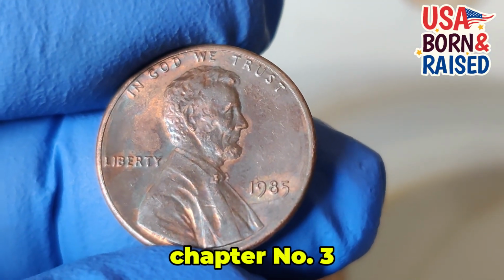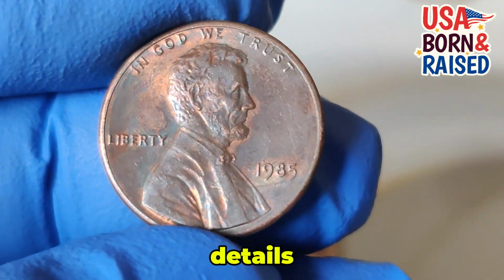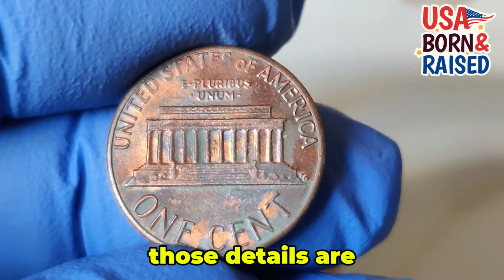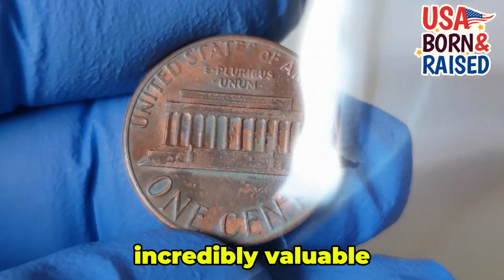Chapter number 3. Rare errors and die varieties, the hidden million-dollar clues. Every coin collector knows the devil is in the details. And when it comes to the 1991 Lincoln penny, those details are more important than ever. Here are the types of errors and varieties that can make a 1991 penny incredibly valuable.